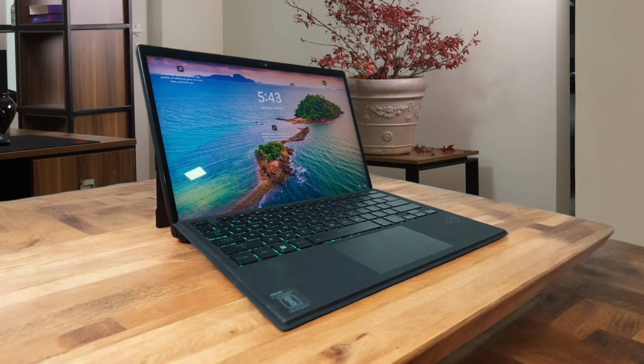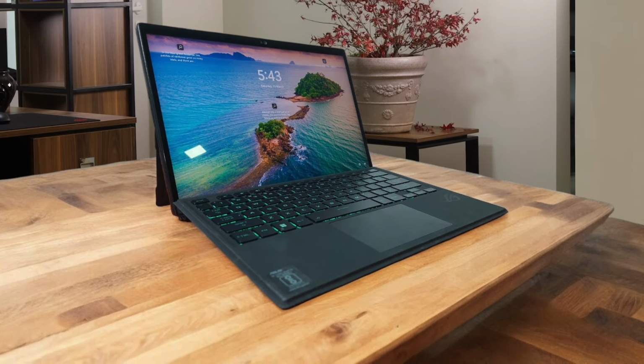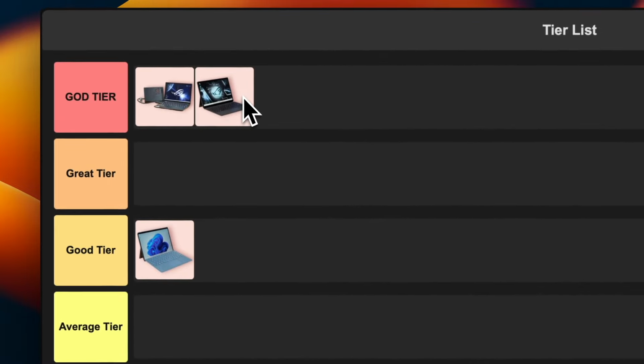Gaming on this is a blast, but be prepared for some fan noise. It's not cheap, but for those who want the ultimate in portable gaming and don't mind splurging, this is it. I'm feeling generous, so I'm slapping this in the God tier too.